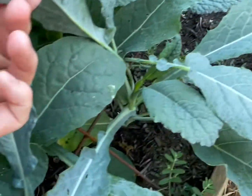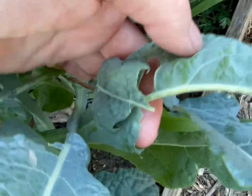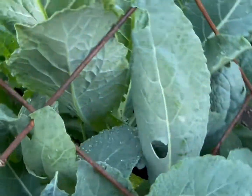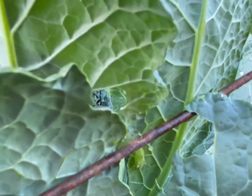But I'll pick everything I can, and anything that's too damaged for me to eat or to use, I'll just feed to my chickens, and they will eat both the kale and all these little worms. They love them.